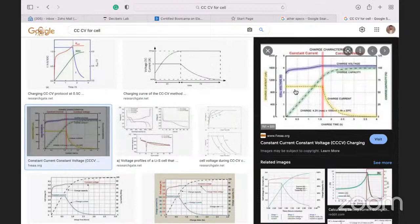A cell is always charged in a specific fashion. You just can't connect any power supply to the battery pack or a cell, specifically lithium ion, because you would impact largely on its charging behavior. So typically, the proven way is CCCV. It's called constant current and constant voltage based charging. And it means you supply a specific amount of current for a specific duration.